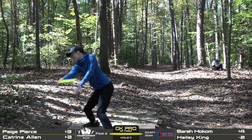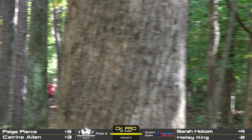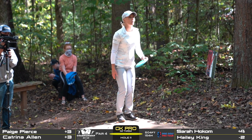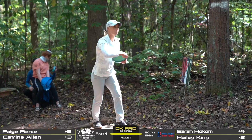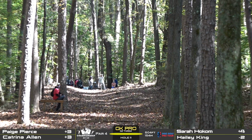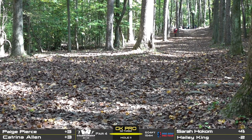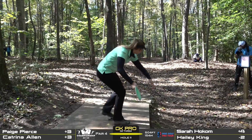And watching Hailey King throw through these woods has been just such a beautiful sight today. That stalker came out a little bit early, though. Didn't quite fully commit to that hard release, so she's going to find herself on the left side of the fairway, and Catrina's looking to throw this X3 a little bit harder. Oh, yeah, getting the flip out of it and the ride. Perfect shot. Finishing flat, just not letting the disc skip either way. Hard to do. A really well executed tee shot there.